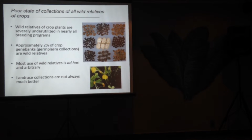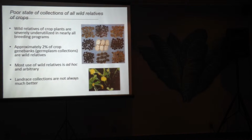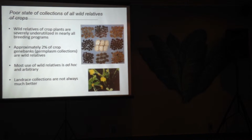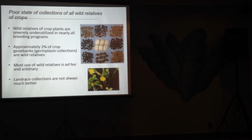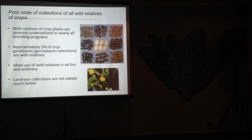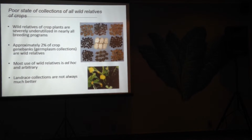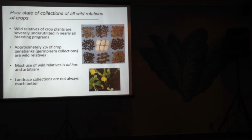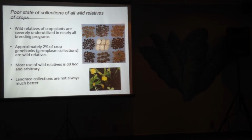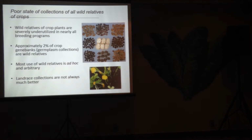Chickpea and many other crops are historically orphan crops that receive much less attention. Breeders for these crops in general are very hesitant to use wild material. They've never collected it intensively. And as a consequence, most international germplasm collections only have about 2% wild material. The use of it, if it's used at all, is generally ad hoc. And in many cases, it's missing. I'll describe this further in chickpea, but this is a common problem across many secondary crop species.